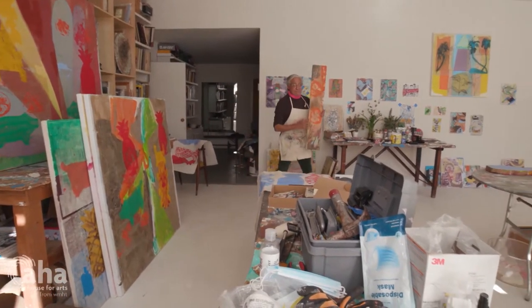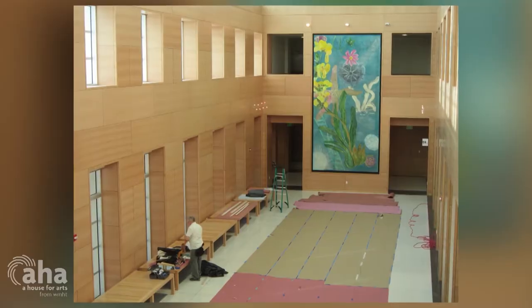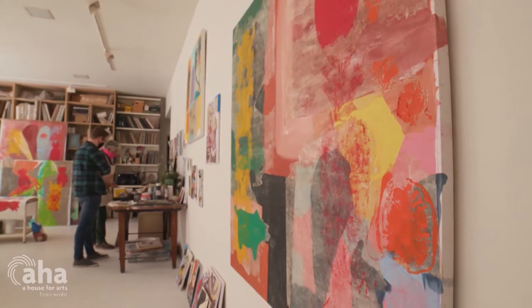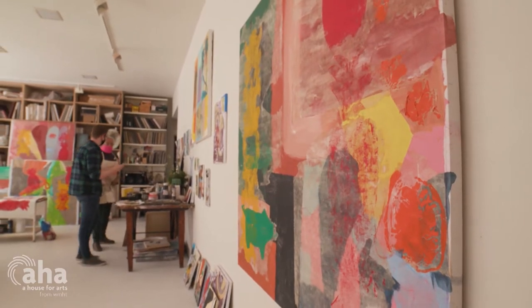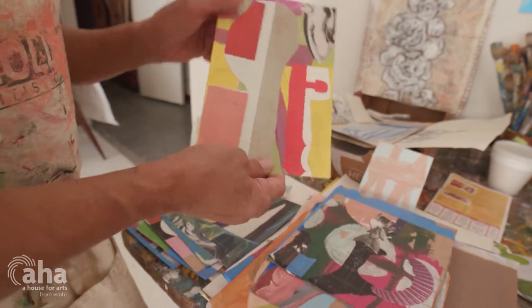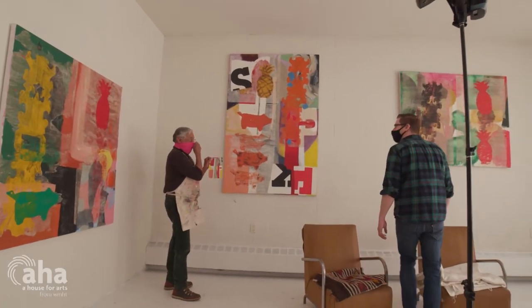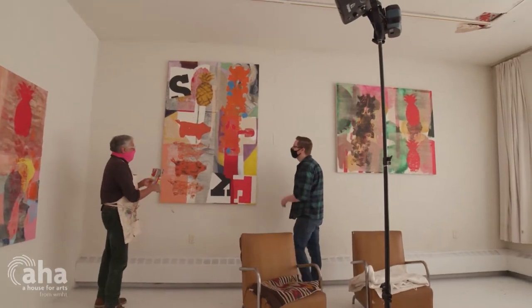I'm a painter, a printmaker, an artist. I make large-scale paintings for public buildings. I paint in my studio for exhibitions and galleries. I keep everything and make collages out of them and use them as source materials for larger paintings. So little to big is, I think, the thing I love doing.